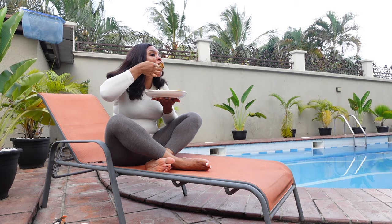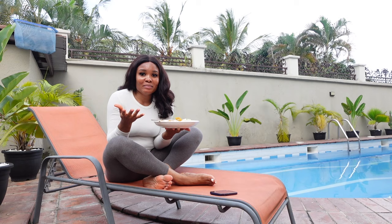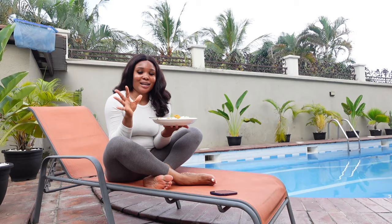I like to boil my turkey to be so soft that even a baby can eat it. Like, I don't want to be having a battle with my turkey. I don't want to be biting so hard or chewing so hard. I just want to take a little bite and then my teeth dig into the turkey. That's how much I love my turkey. Look at this.